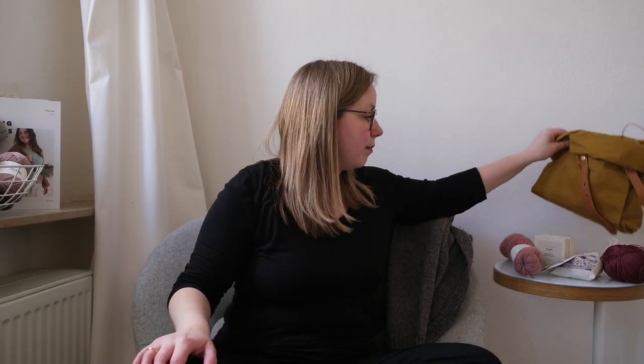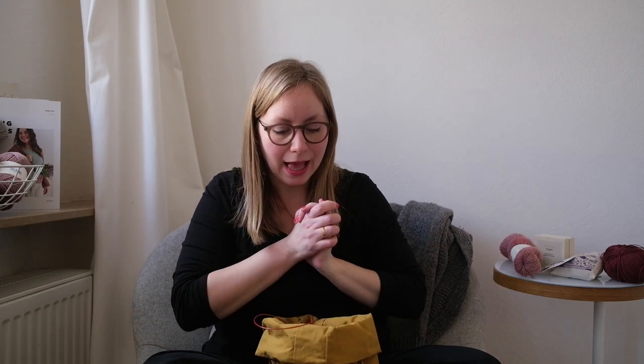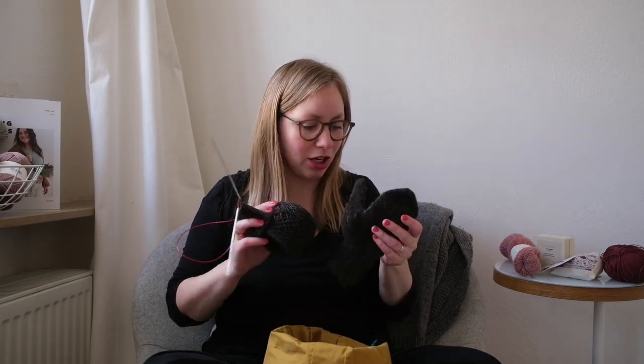So I am going to take my trusted Hide and Hammer roll top number 3 bag back. And we are going to start with, well, let's just start with the WIP that's currently on top here.